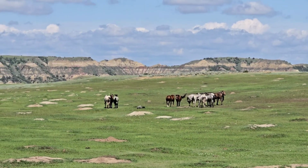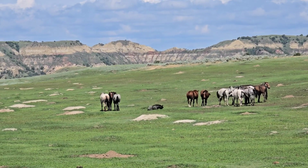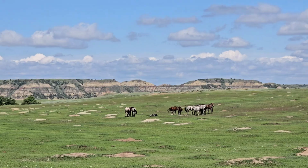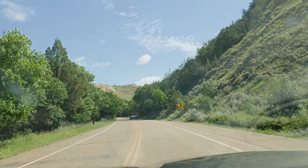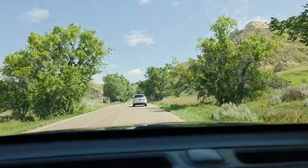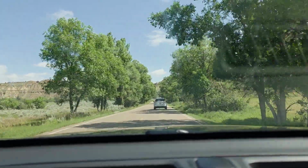What was laying down? It was rolling a second ago. They are beautiful, aren't they? We could definitely tame one of them. Yeah, so I should have done it on his back. I'll get a little clip of what it's like driving through here as I drive off the road. Do you want me to try to do it? No. Anyways, it's really pretty through here. You stole my charger.